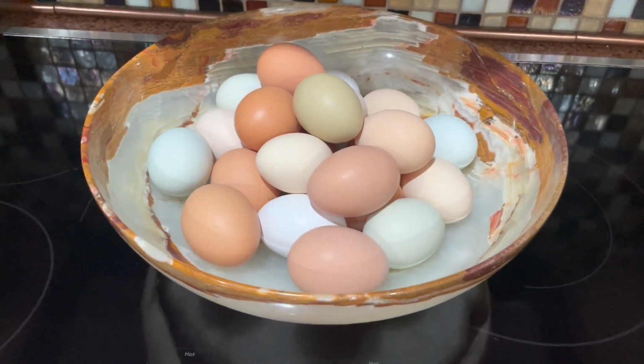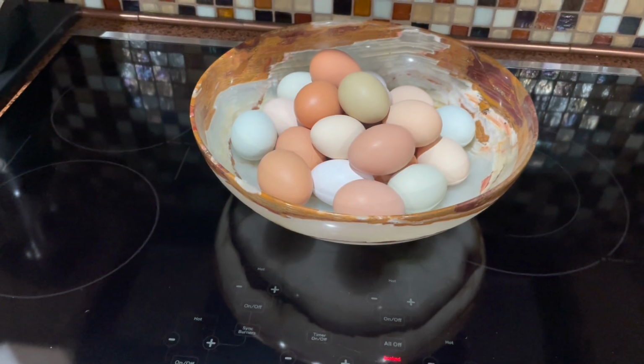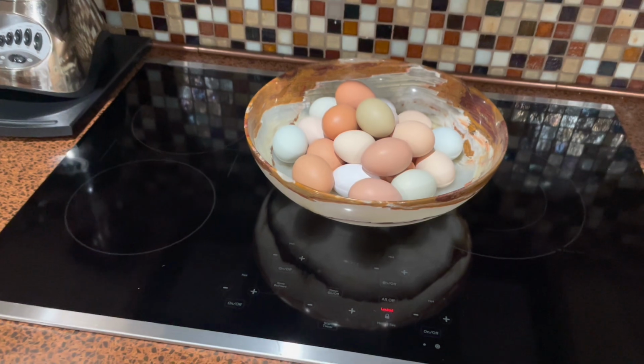Now, normally I buy my eggs from the store, but my friend was coming through and she dropped these off. Are these not gorgeous? Okay. Anyway, back to your regularly scheduled program, and away we go with the kitchen questions.